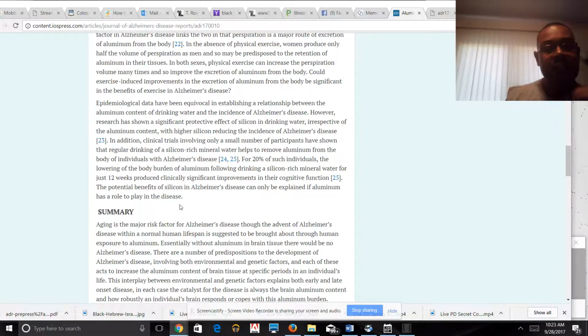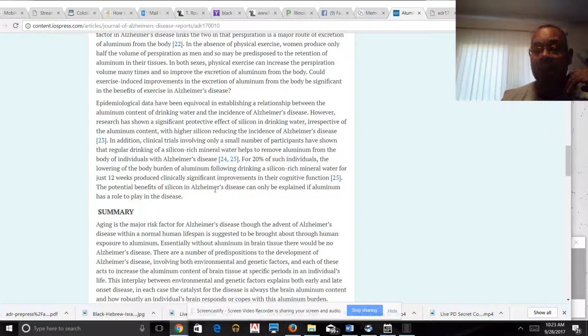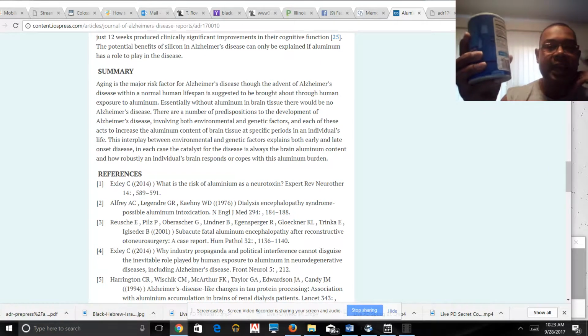The potential benefits of silicon in Alzheimer's disease can only be explained if aluminum has a role to play in the disease. Like we said, silicon's in the salt, so therefore it does have a role to play, because even the industry knows that. Okay? Now, so maybe the salt is okay.